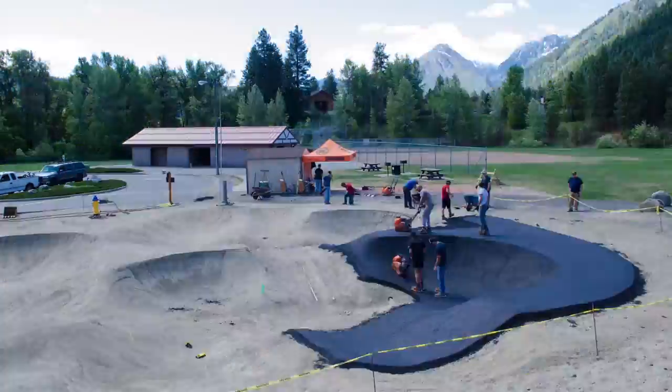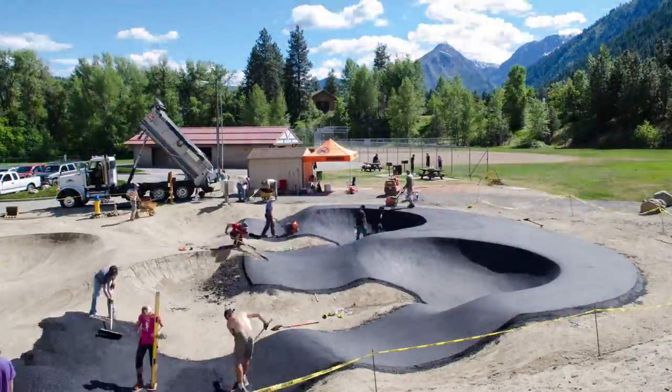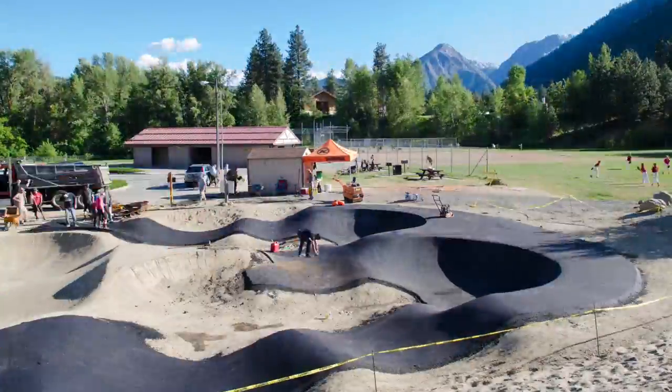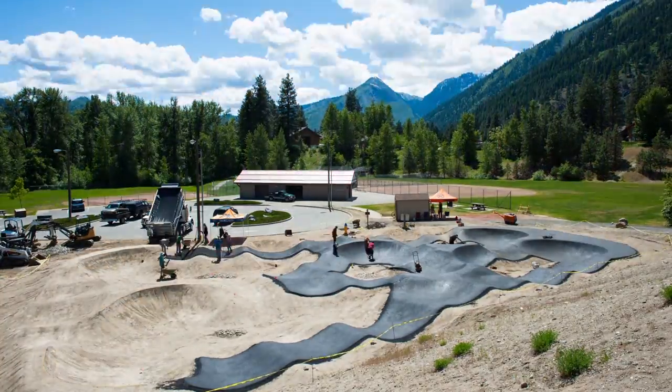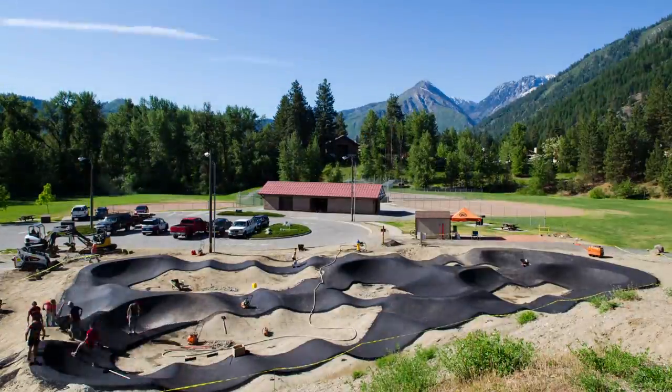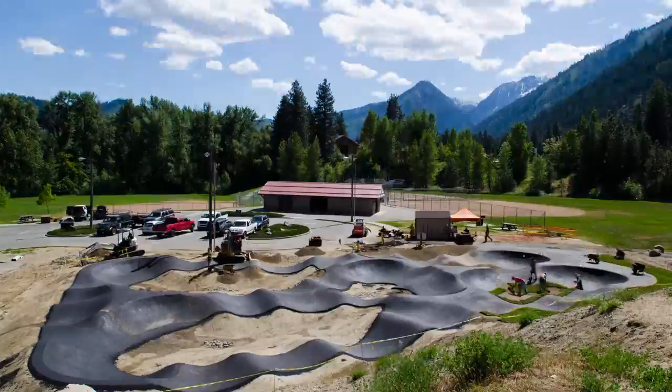So it's quite an amazing thing to see how the community came out to help us build, and we can't tell you how great that is. You know, we brought in a crew from all over the world, really, and to have that kind of support and love that we got from Leavenworth was something that we're going to take with us to the next build. Thank you.